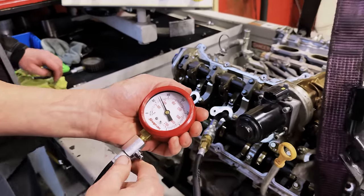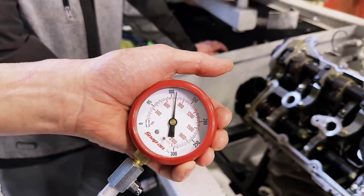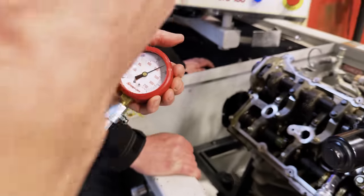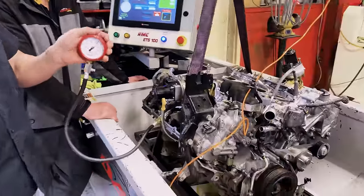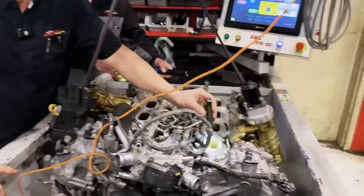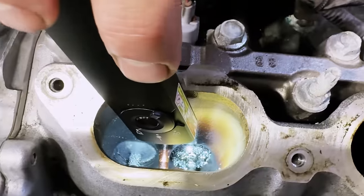We got like 75 pounds there. Let's try another one, see what we get. Big difference. Also hear how much force it is. You can hear how much more force that hole's got to it. 200 PSI at 200 RPM. Yeah, so we're right about there. This motor's been dry for a while. One of the things on this motor, because it's direct injected, is a lot of intake valve deposits. Real common problem on a direct injected motor.